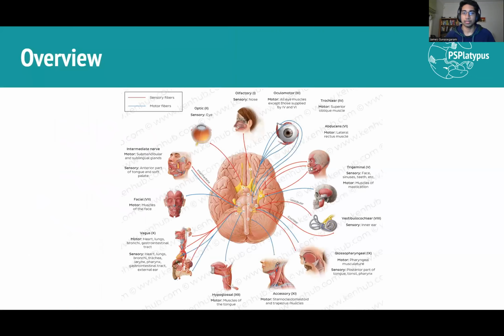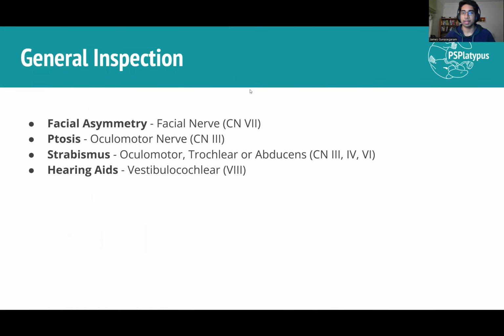So there's our overview of the cranial nerves. That's all covered in anatomy, so I'm not going to dwell on it. But we'll dive right into it and we'll go step by step. And each step I'll explain a little bit about how the signs that we're going to be looking at relate to the actual function of the nerve.